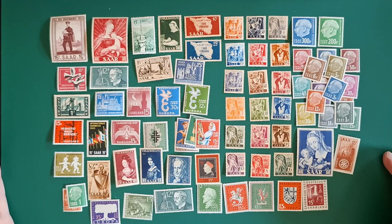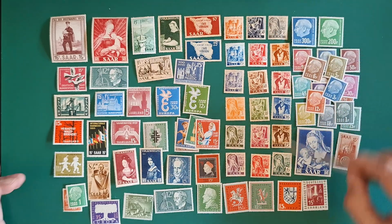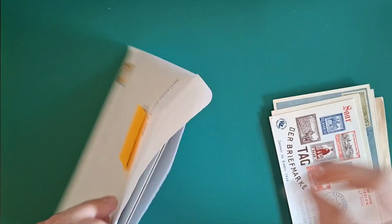A beautiful set, all mint. Some are hinged, some not. But yeah, lovely definitives. Anyway, gonna wrap this up. Got a little bonus. But yeah, this is a really nice bonus. I saw this and I thought I want to really add it to my Saarland collection.